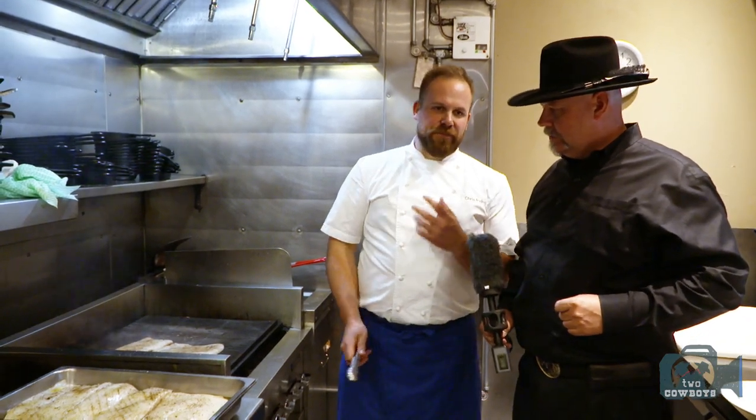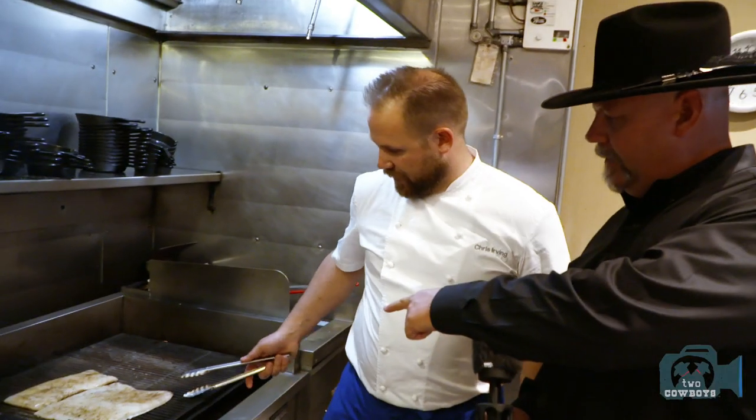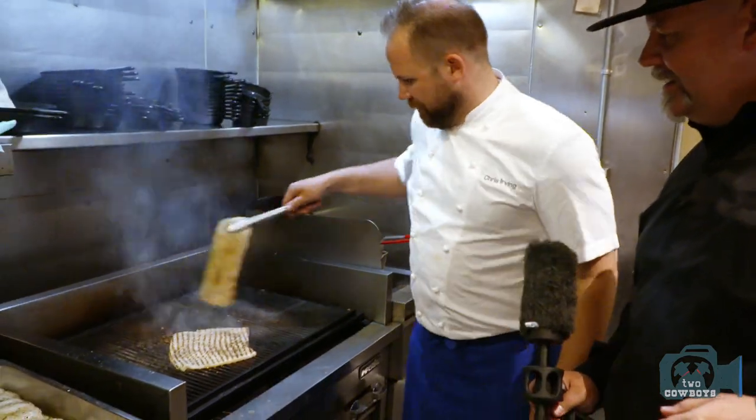Nice. Because we want the flavor to come through the salad, we just want the grill, that char flavor of the squid, and then that cooks pretty fast. So don't mess it up. There we go. Yeah, look at that. Grill marks.